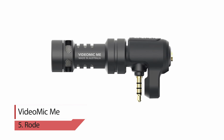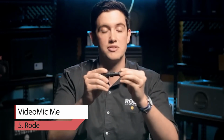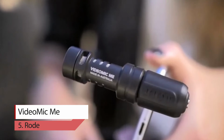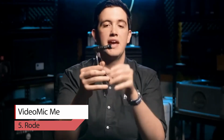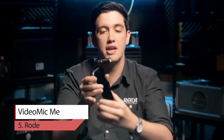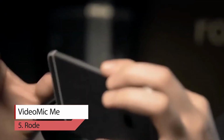Number 5. RØDE VideoMic Me. RØDE's newest addition to the VideoMic family, the VideoMic Me is a directional microphone optimized for smartphones. The VideoMic Me is designed to fit a wide range of devices including iOS, iPad included, and Android devices, as long as the headset input is on the opposite side to the actual camera so that you do not see the microphone while filming.